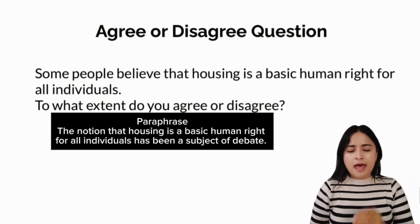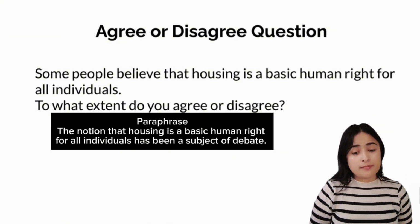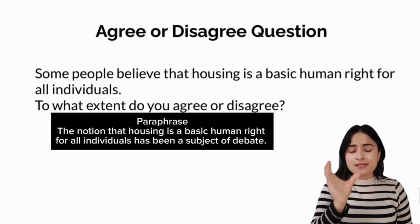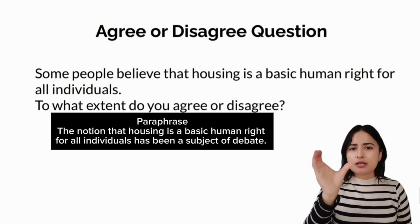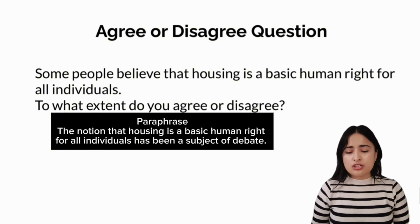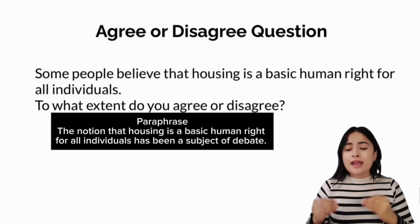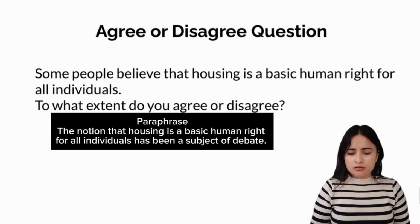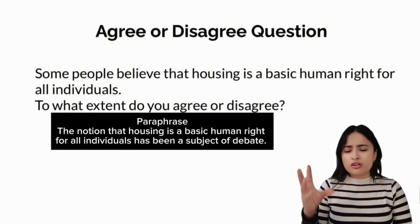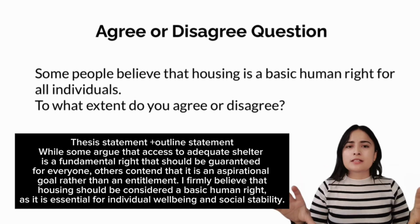Now, the thesis statement. I have to write why people agree and why people disagree, because only some people believe that housing is a basic human right. While some argue that access to adequate shelter is a fundamental right, instead of writing basic human right, write fundamental right that should be guaranteed for everyone. Others contend that it should be a goal to achieve rather than an entitlement. I firmly believe that housing should be considered as a basic human right, as it is essential for individual well-being and social stability. So this is how I will complete my first paragraph.